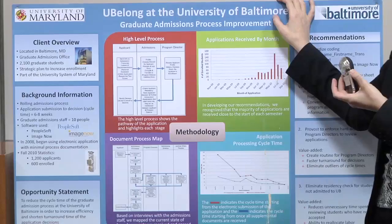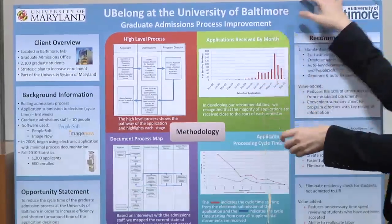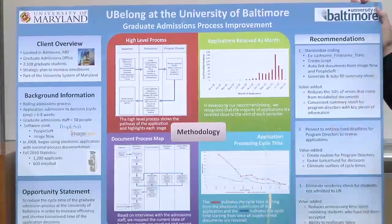And they're a pretty good way to visualize all the information and show what you did, to give a little background about your client, your opportunity statement, and then talk about your methodology and the process that you used.